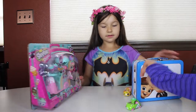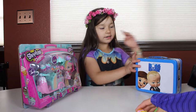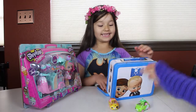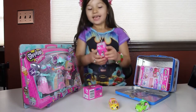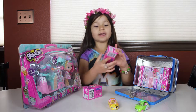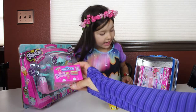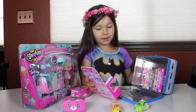Okay, so what would you like to open first? I would like to open this one. You show off these two cards I opened off video. Okay. So. Wait. What's this? Well, let's see. Show us. It's season three happy places, and you can pop them out to look like animals. Aren't they cute? Our cutie cars.